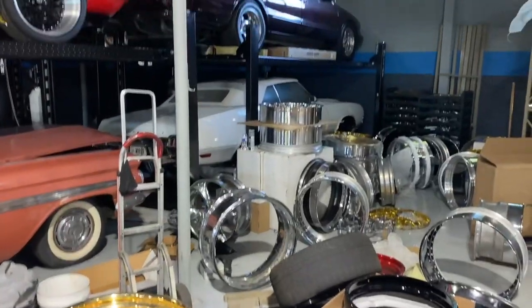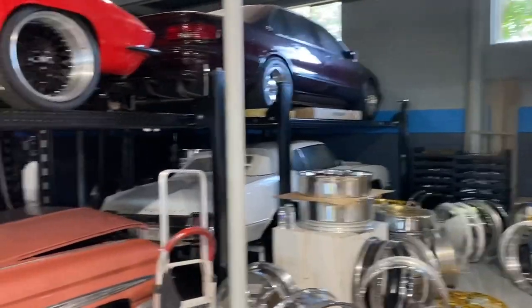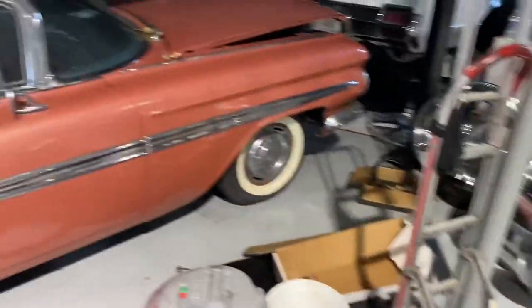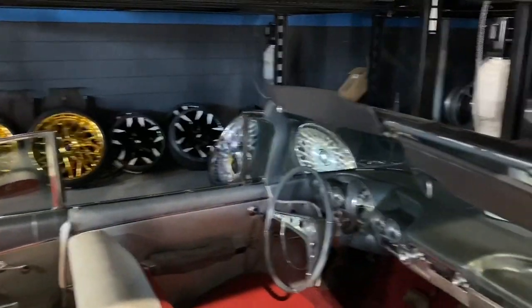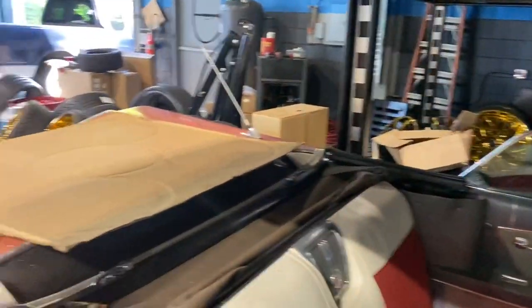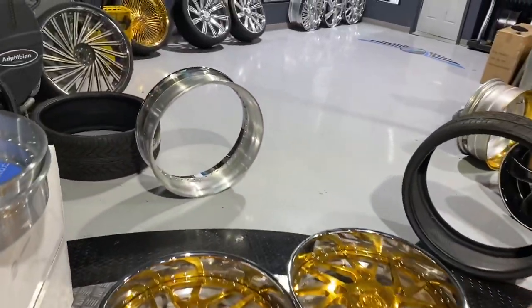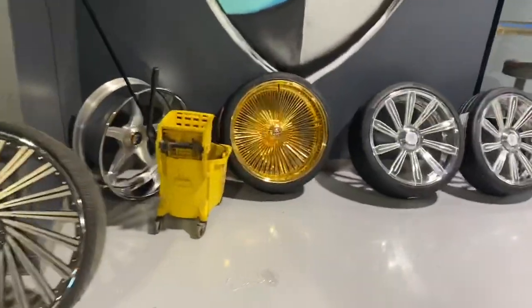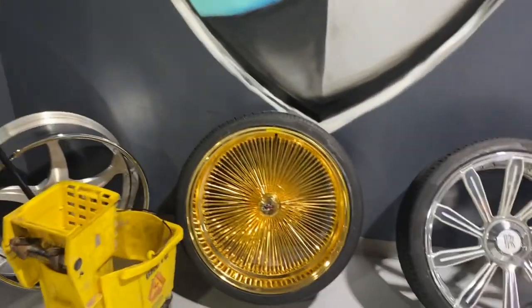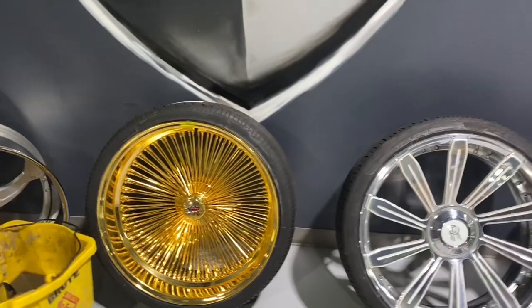Got a Cutlass up there, and look at that, another '96 SS Impala Callaway, 24,000 mile car. Forgi, Savini, Ashanti, Armani Forge, big caps, low caps, no caps. It's going down. Getting ready for the Midwest Fest 5. This is the only place in the world you can buy these. 24-inch gold Dayton wires. Won't see them nowhere else. They pricey, but Swift Custom Wheels has them.